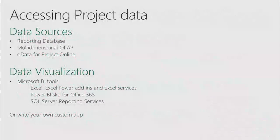So what are the data sources that you have in order to access your data? Well, the first thing is directly the reporting database, or the reporting schema now. That's very useful if you are on-prem, if you are using an SSRS connection, for example, you can directly hit the SQL database. You'll get your data. A lot of you are doing this, and a lot of you will continue to do this for this release, maybe a little bit later.